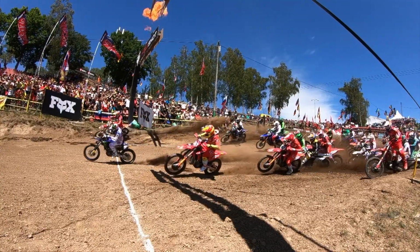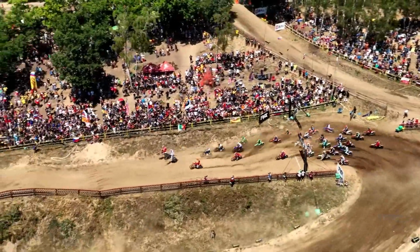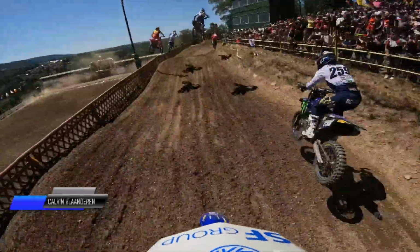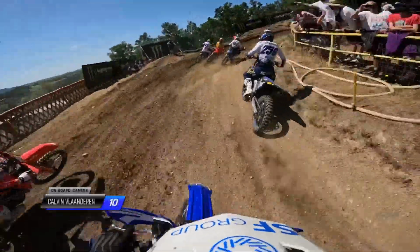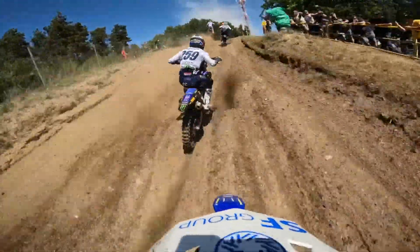I think it was Seewer with the holeshot. If that's the case, it's his second one of the season, but he's been passed already. Heading into turn 2, and it's Jorge Prado who leads from Geerts.